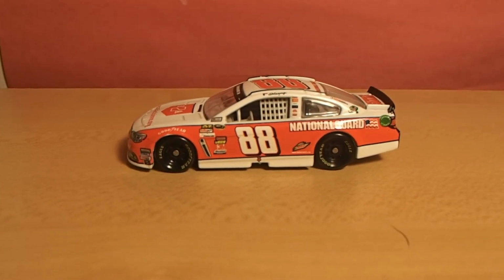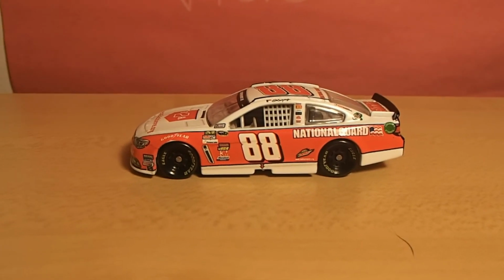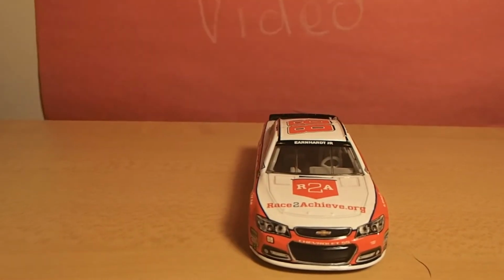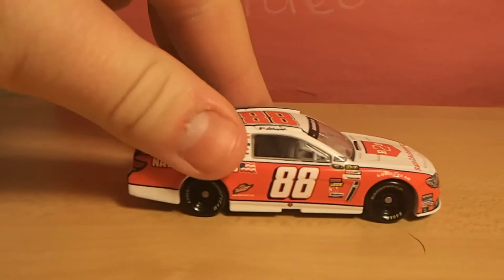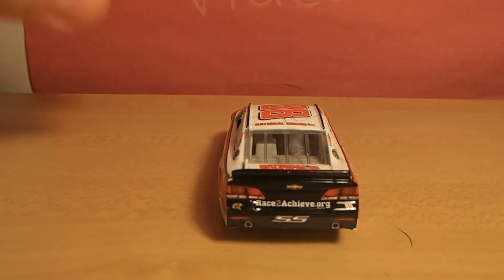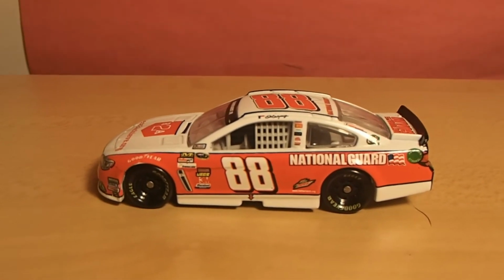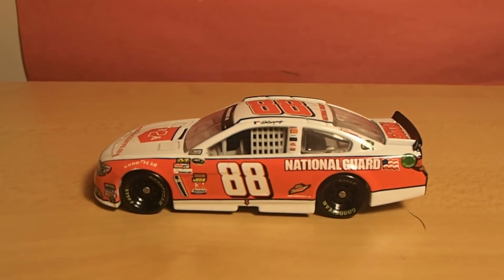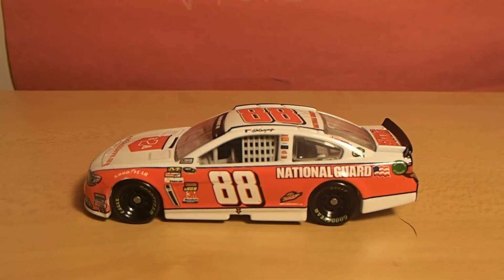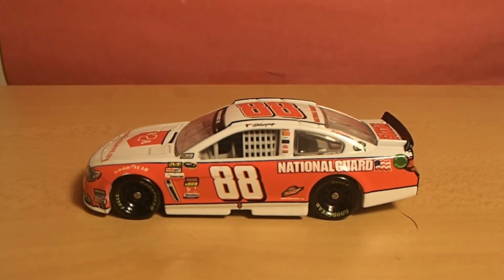Just unboxed the next car, which is the 2013 Dale Earnhardt Jr. Race to Achieve. So here's the car. I have to say, I got this for $3. I'm not sure if it's worth the $3, but if it was like $1 or something, I would definitely get this. It's a good car, but it's a little bit basic.